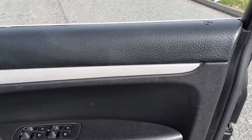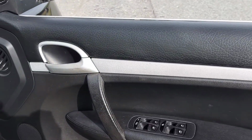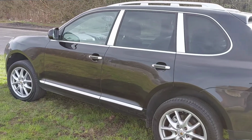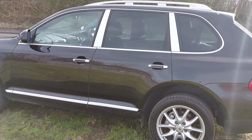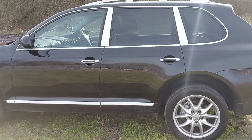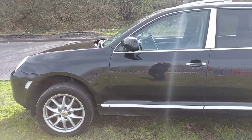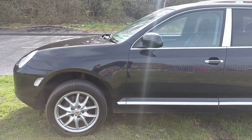I absolutely love the interior in the Cayennes. I love the soft silver accents on the doors. They've even continued that on the outside of this car, which is basalt black, and the soft silver accents go really, really well with the black paintwork.